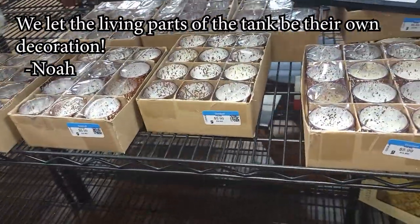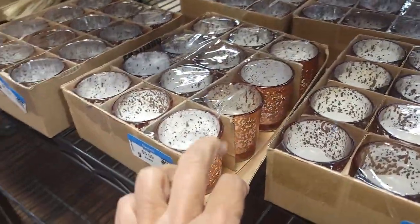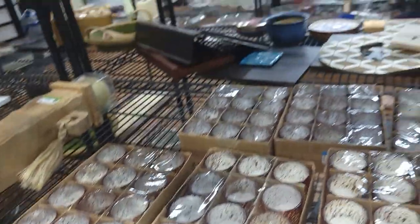It's a nice little aquarium piece, but we don't use any plastic in our aquariums. Saltwater tanks, you really can't use plastic and artificial things because they foul up the water. These are kind of cool little candles.